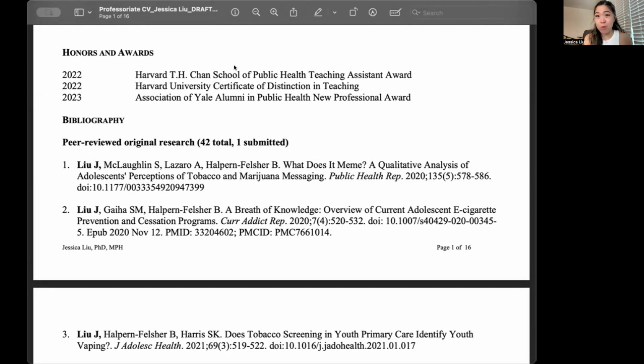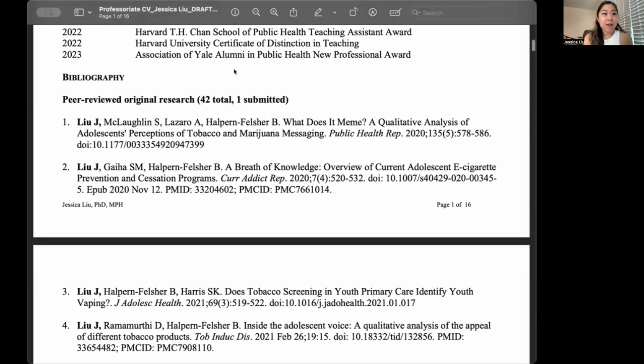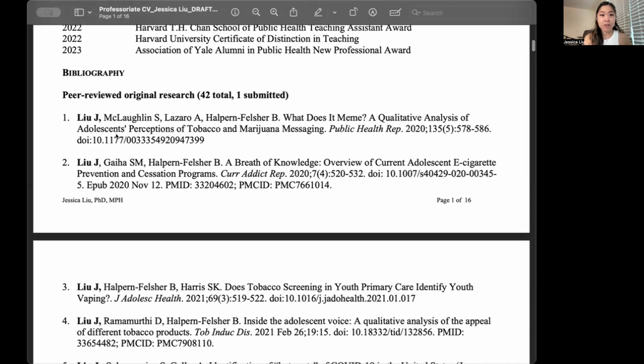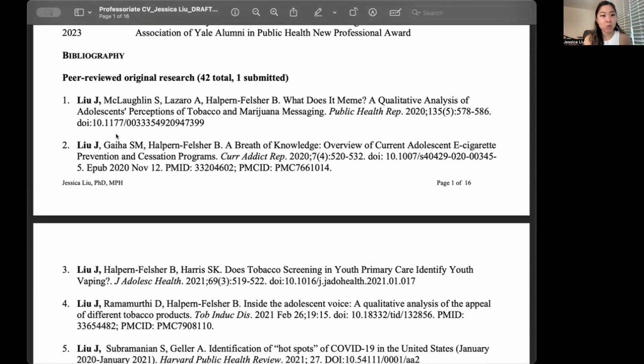So I have my honors and awards listed at the beginning. And another key thing, as you'll see, is you want everything in the same sort of order. So if you start from earliest to most recent, make sure that's the timeline sequence that you follow throughout your whole CV. In my CV, I start everything from oldest to newest, so oldest at the top, newest at the bottom. And I do that again, moving on to my publications and everything as well.